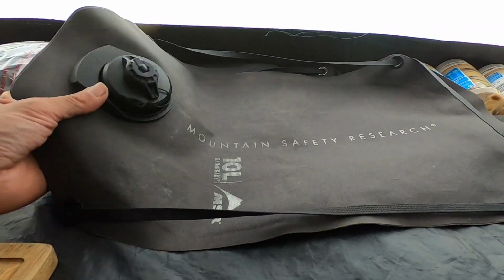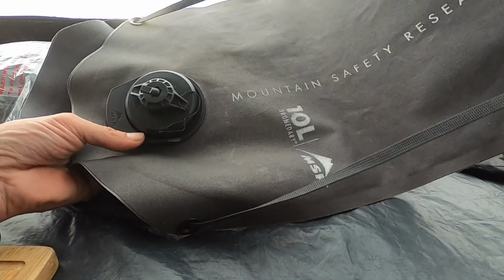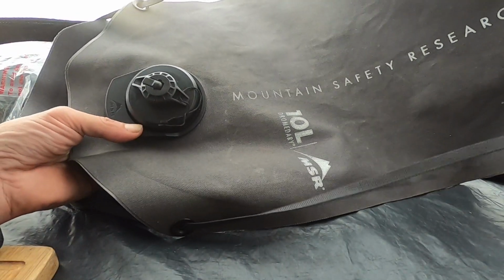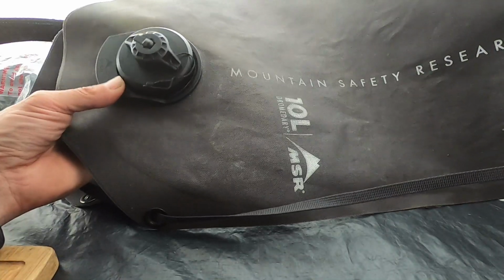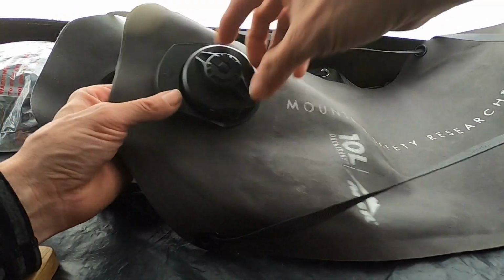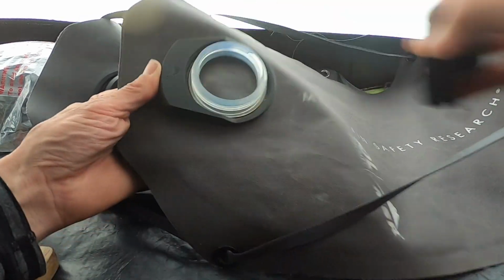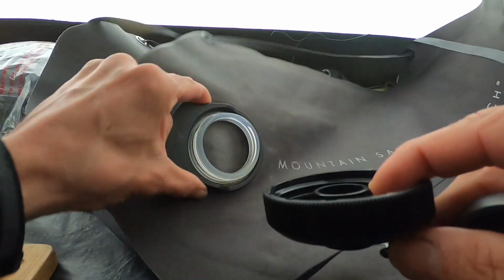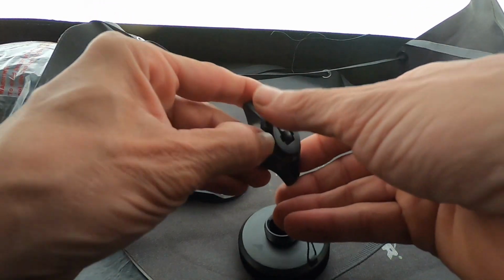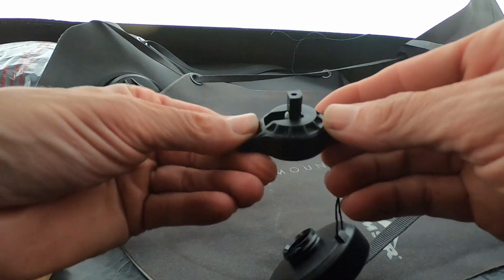Water bags for when I'm going cycle touring. These are the best ones I've found so far. The MSR 10-litre Dromedary bag has this here so you can fill it up quite easily. Big wide opening, so if you have the outlet like that, it's a big flow, or if you want, you've also got the little nozzle like that. So if you want to have a shower or something like that with it, you can also do that.